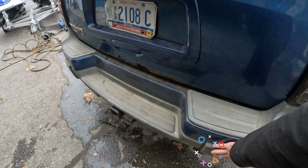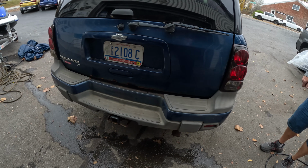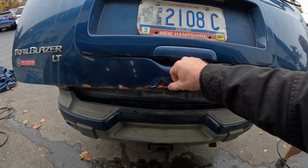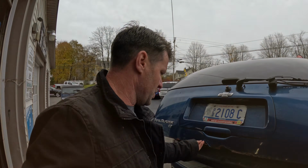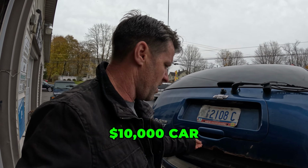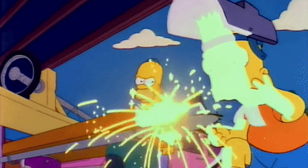So hit these plastics as well. The bodywork isn't too difficult. Now this is an old car and it's not gonna be a lot of money, so don't judge us based on our rust repair. If it was a $10,000 car, we'd do some welding, we'd do some serious repair.